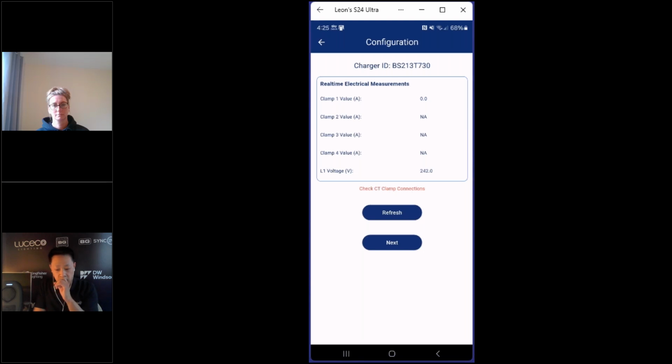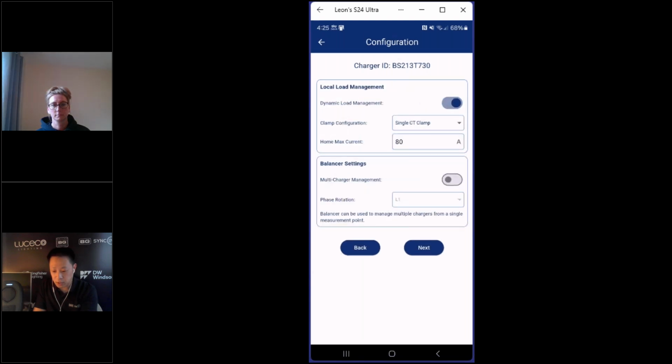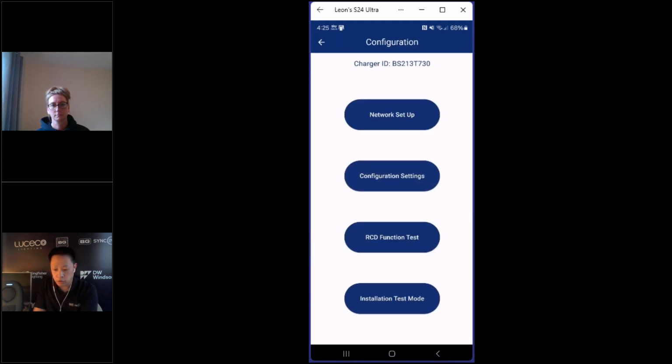The same screen will apply for a 3-phase charger. You'll then see L2 and L3 as well. As you can see there, it says check CT clamp connections because it knows it's in my hand. I'll come back out of this now, just to show you your network settings.